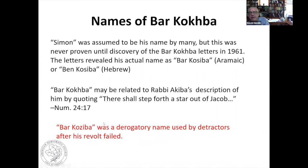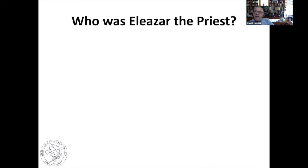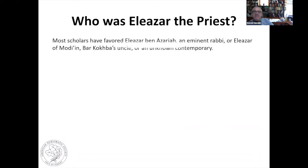So as I say, Bar Kokhba at different times was looked at in different ways, and in many of the Talmudic period writings, he was looked at in a very derogatory way. Now the next question is, who is this other person that's mentioned, Eleazar the priest? That's something that I've been extremely interested in and have written and studied on for quite a number of years.